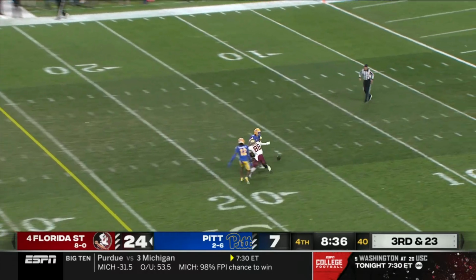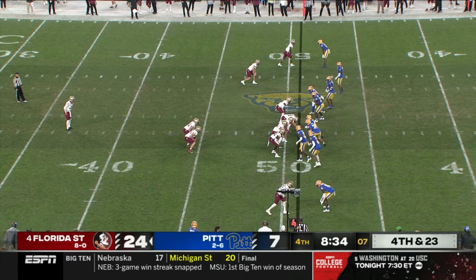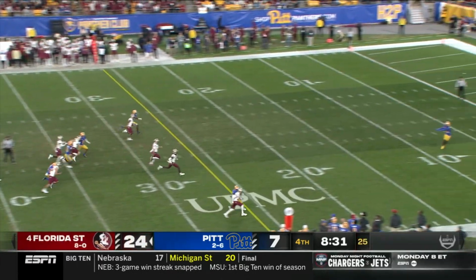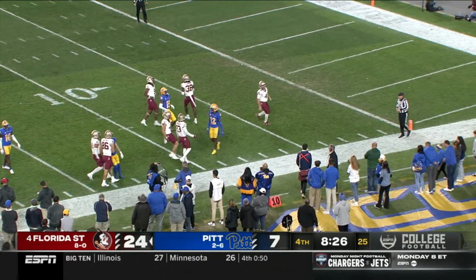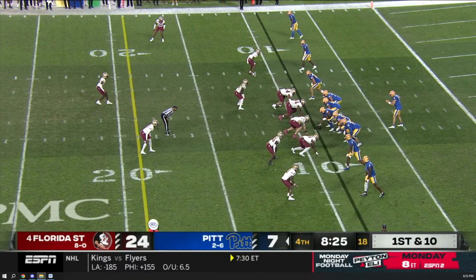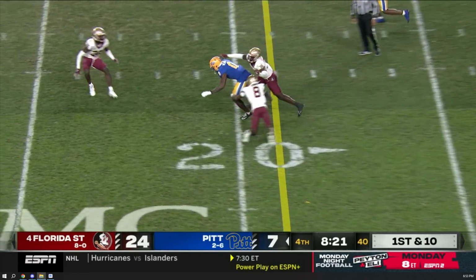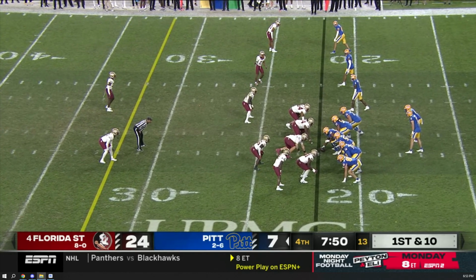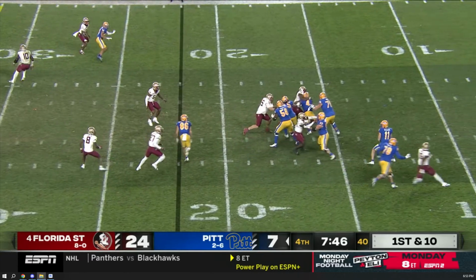Travis into traffic and incomplete. Intended direction after that. Jordan Travis, a big part of that. And a nice punt to Florida State. And evoking those memories with their record this year. Nice pass and catch. Carter in the backfield.